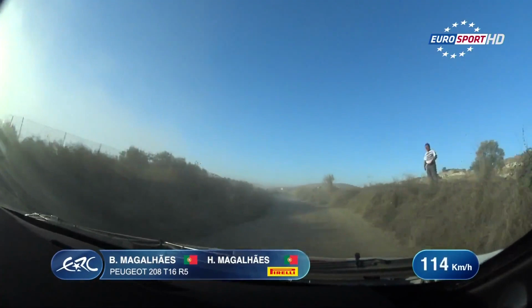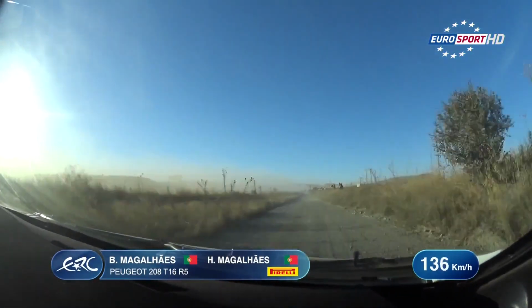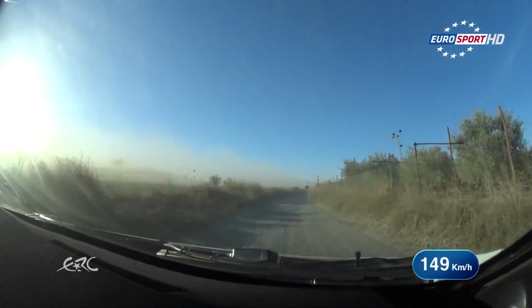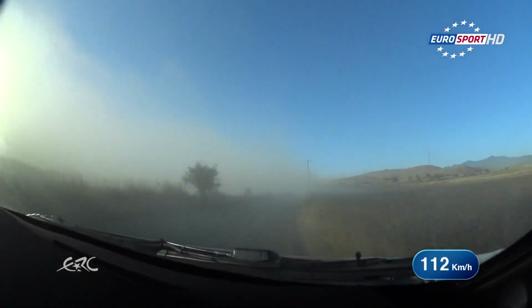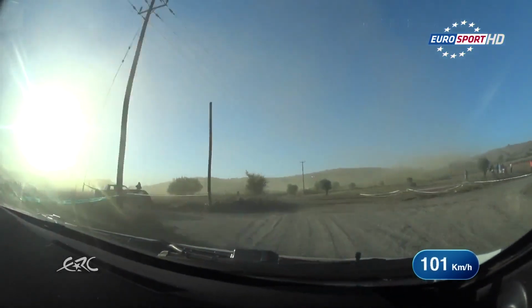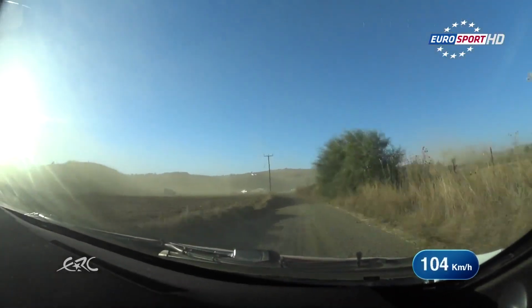Well, the Peugeot 208 T16 is in the hands of Bruno Magalhães. Often struggles with funding, but is here. Back in the ERC, poor visibility for him too. Only a 2-minute gap so far between the cars on the road. Well, he prefers 3-minute gaps, and that way you get less dust. Third fastest on stage 1 though for Bruno.